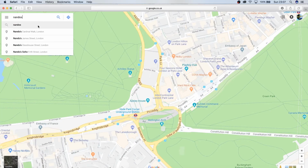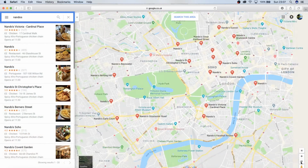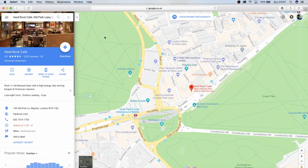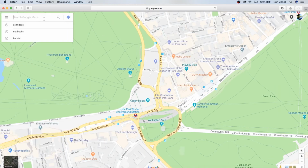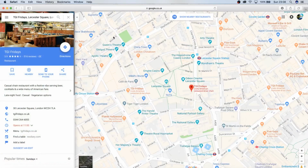If you've never been to Nando's, because I believe it is only a UK thing, go to Nando's. It's insane. It's the nicest chicken you'll ever have. It is literally just chicken, and then you pick your sides. The Hard Rock Cafe, I believe, is by Hyde Park. I've never been to the one in London, but I'd imagine it's pretty insane because every Hard Rock Cafe is. If you get the chance to experience it, go and do it.